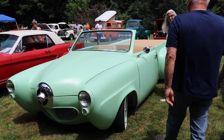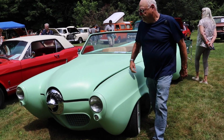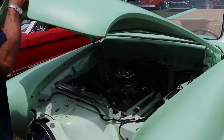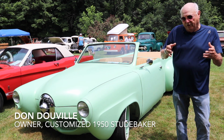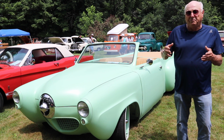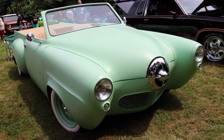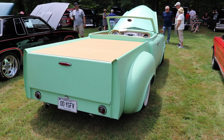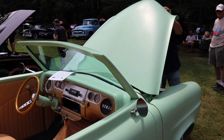Perhaps the most imaginative model was a 1950 Studebaker Champion four-door sedan that Don Duville of Coventry turned into a roadster pickup. I have a rat rod that's a Dodge truck with the roof cut off, and some friends of ours drinking beer were talking about it, and I said, you know, there are some really beautiful cars out there. The front ends are beautiful, but the back ends are really ugly. And I said they'd be perfect to make into a roadster pickup or something because the front ends are so beautiful. And I said the bullet nose Studebaker comes to mind. And about a month later, I happened to find this bullet nose Studebaker. So I said, well, I guess it's a message from God.